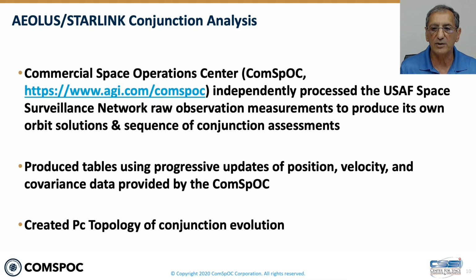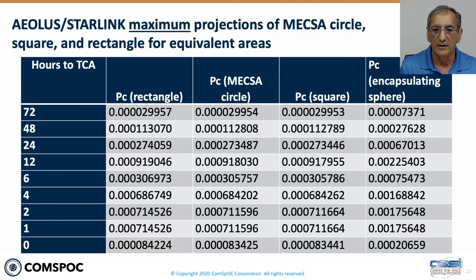Knowing the projected orbit positions, their covariances, and the various representations of object sizes, we can evaluate the probabilities. We then displayed the computational results in several ways. First is to create a table of values over time. The second is to use the Pc topology tool. This table shows the probability evolution of this conjunction starting 3 days before the close approach. As observational data is updated, the computations are reevaluated using the maximum projected area for the various shapes. For comparison, we also show the encapsulating sphere probabilities.